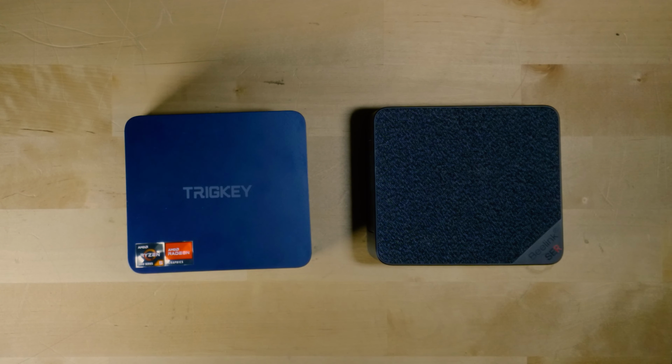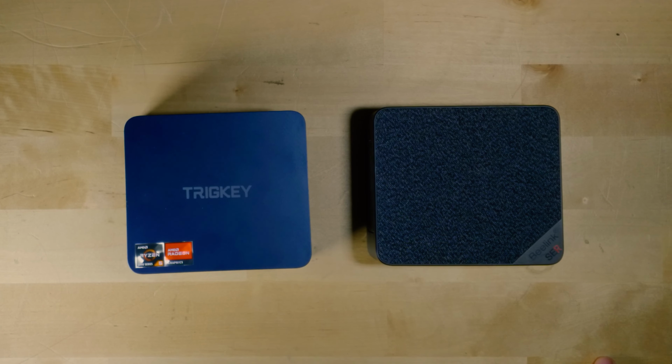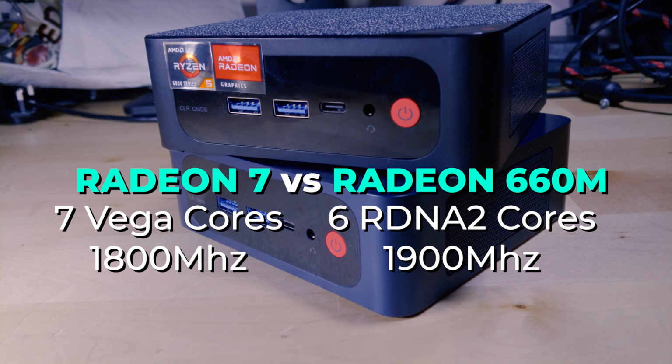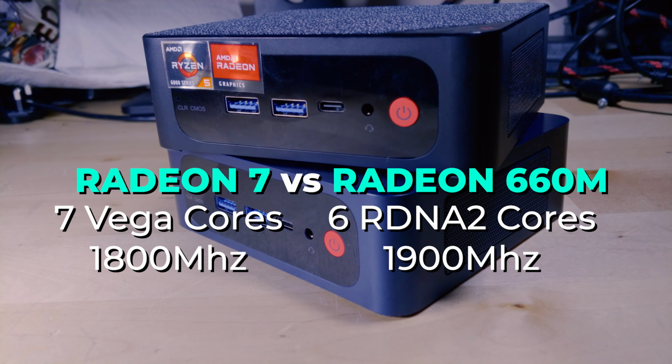What this means is that it is running on Zen 3 Plus, and we have an RDNA 2 based iGPU in comparison to the Zen 2 cores in the Ryzen 5 5500U and the 7 Vega cores. Now this is going to be 7 Vega cores versus 6 RDNA 2 based cores. Going to be very interesting to see.